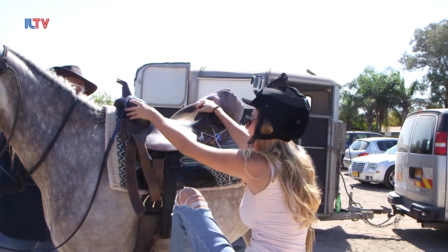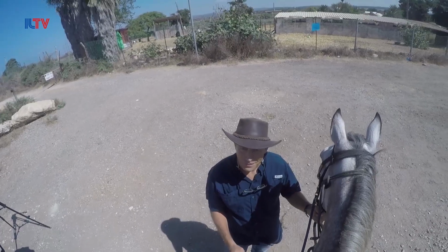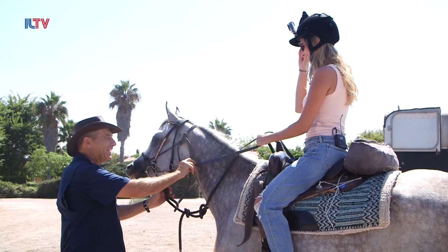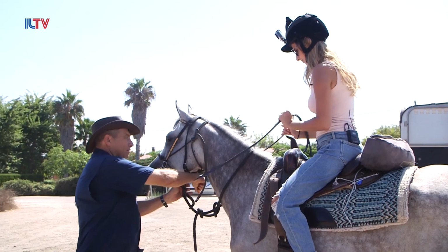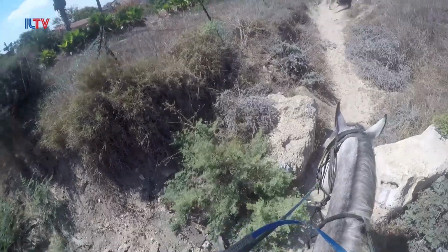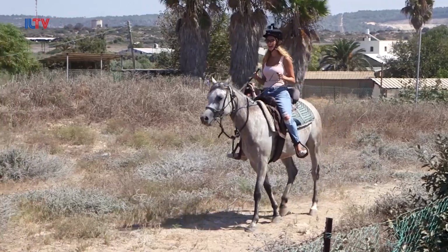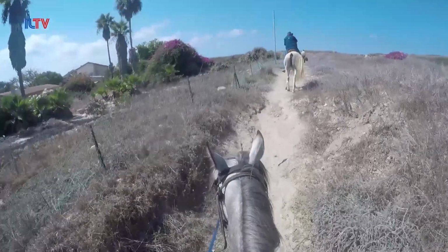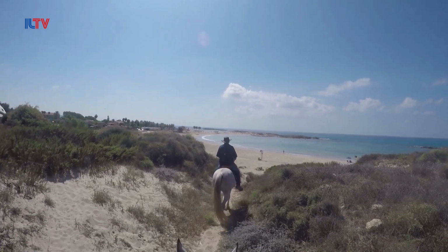Okay, let's try this. Whoa! Long leg, that's it. Now you look like a real English rider. Give us a little bit more slack, a little bit more. That's it. Okay, let's start this trail. So we're starting out with a nice, calm, peaceful ride, right? The scenic beach ride was the perfect way to start the tour along the glistening waters of the Mediterranean Sea.